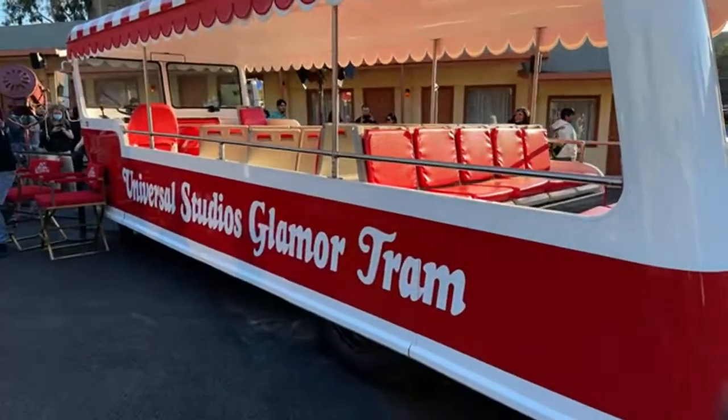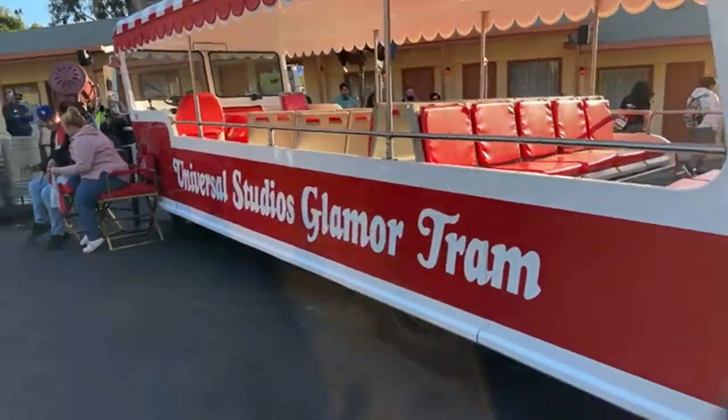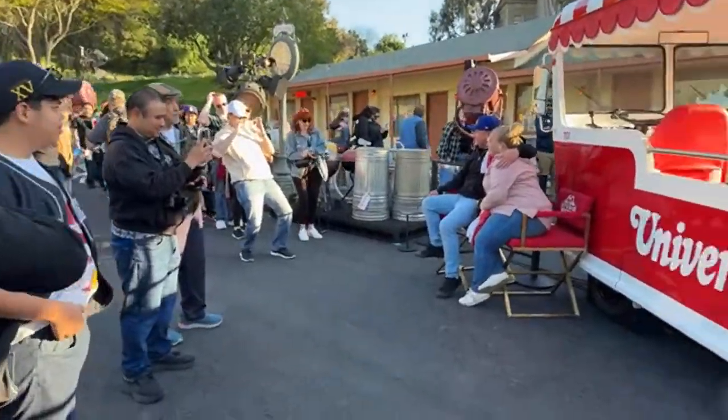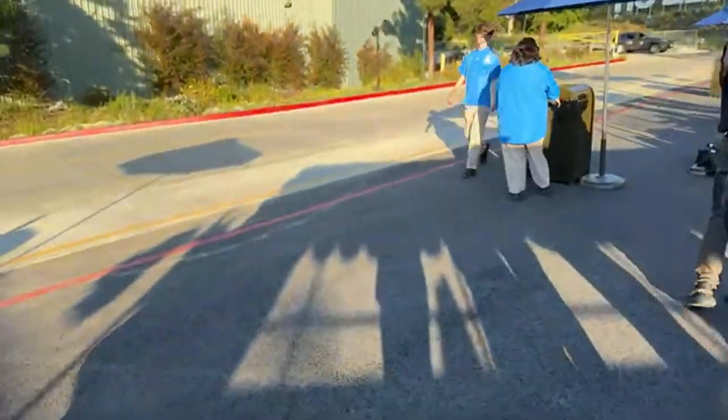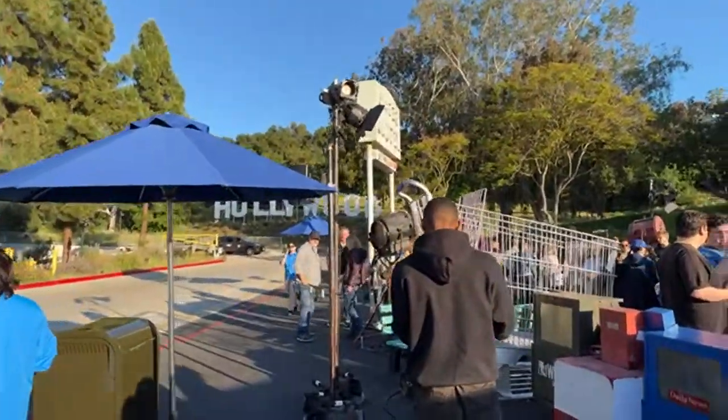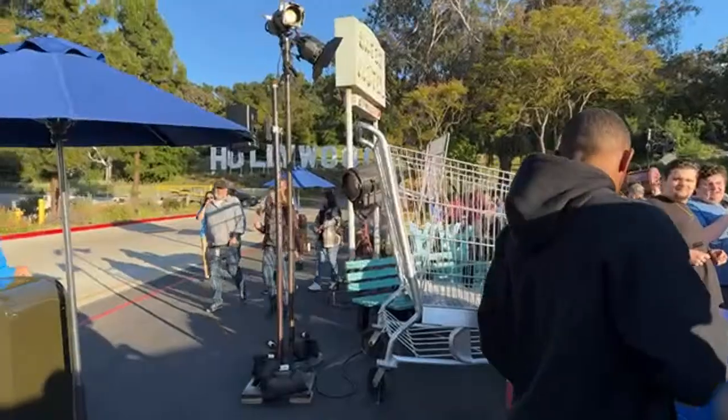Yes, I didn't know that. That is an awesome fact, though, because glass are still in use. Okay, so now let's go take a look at this shopping cart. Now, is this from a movie? Please let me know in the comments.